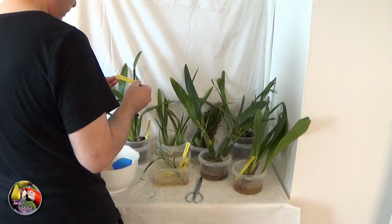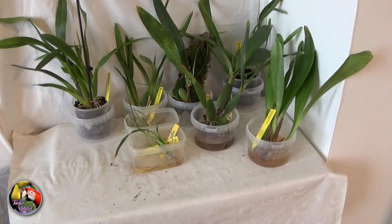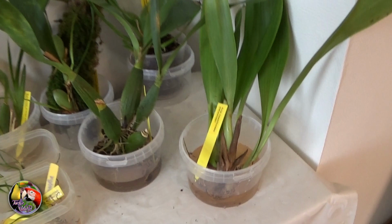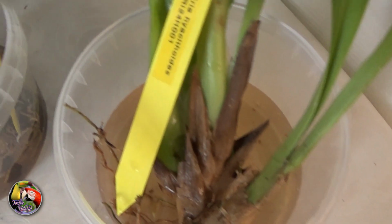So here are all the new babies getting intensive care so they can perk up and get ready for a new phase in their lives. I'll do a flyover so you can see them a bit better up close. And before I forget, Ynse, thanks a million again, it's really appreciated.